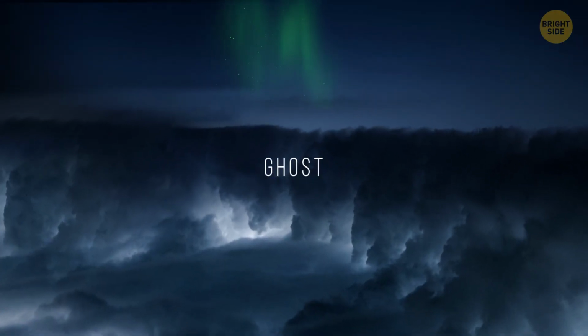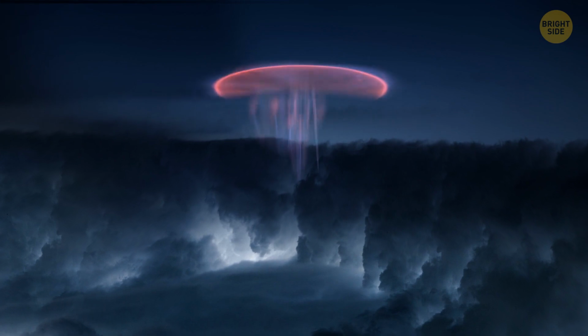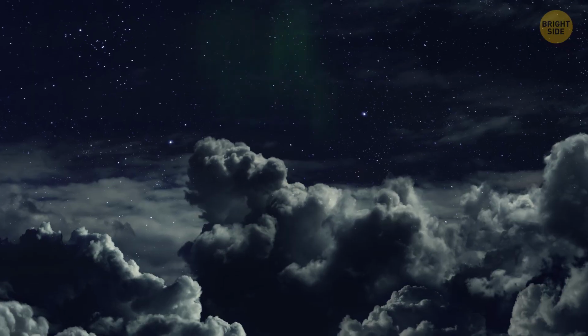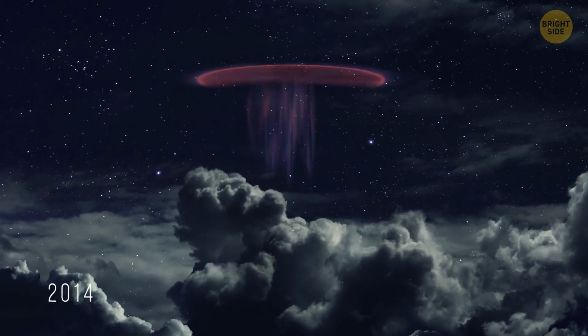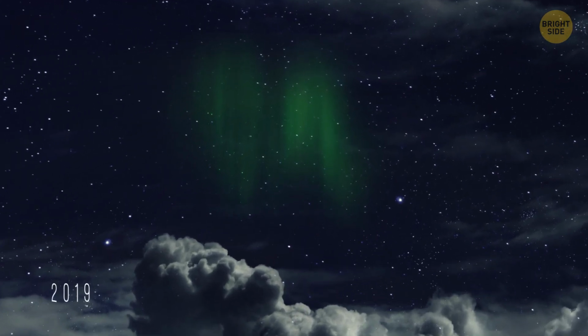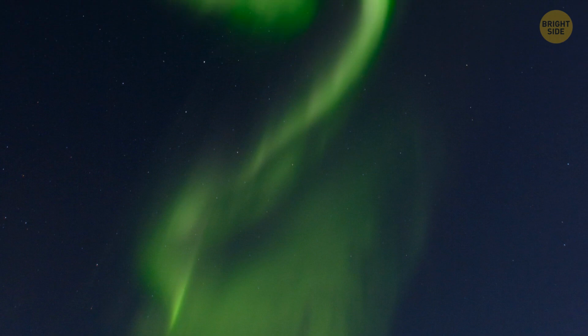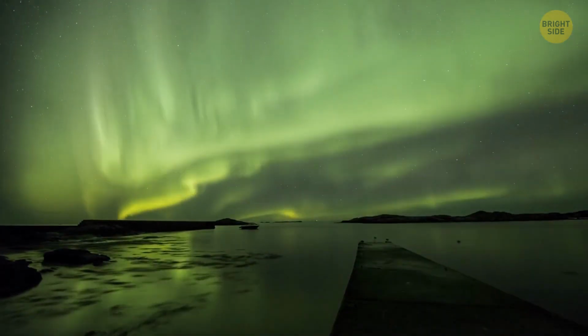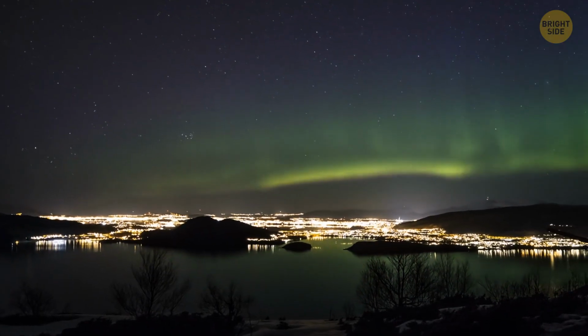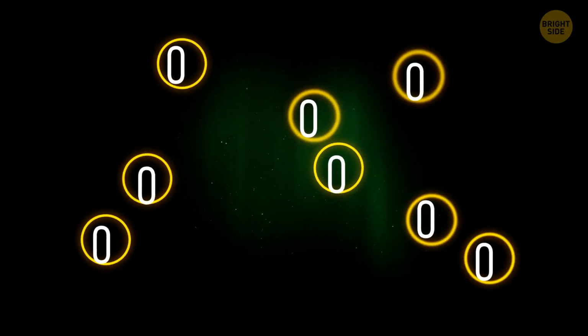And then there's a ghost. It can appear for the tiniest fraction of a second right after the sprite. It's a faint green glow, like an aurora. They were first discovered in 2014, and official confirmation by the scientific community only appeared in 2019. They're still poorly understood, but there's a hypothesis that ghosts have something in common with auroras. At least their color is green, and it may arise due to excited oxygen atoms.